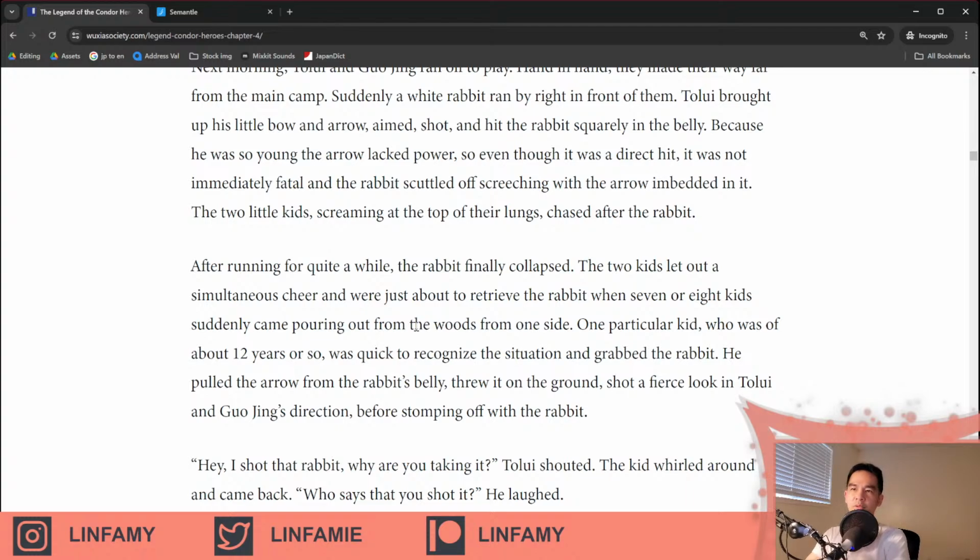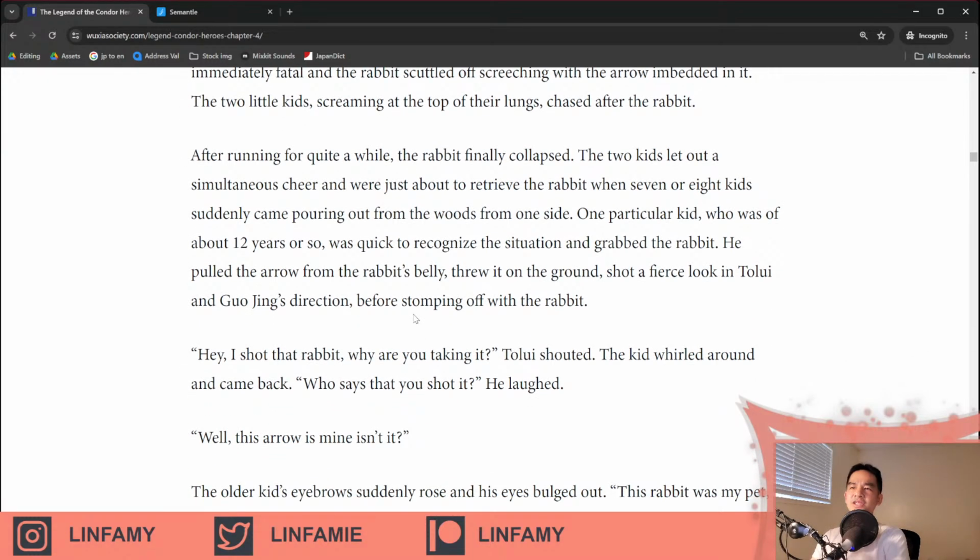One particular kid, who was of about 12 years or so, was quick to recognize the situation and grabbed the rabbit. He pulled the arrow from the rabbit's belly, threw it on the ground, shot a fierce look in Tolui and Guo Jing's direction, before stomping off with the rabbit. "Hey, I shot that rabbit. Why are you taking it?"